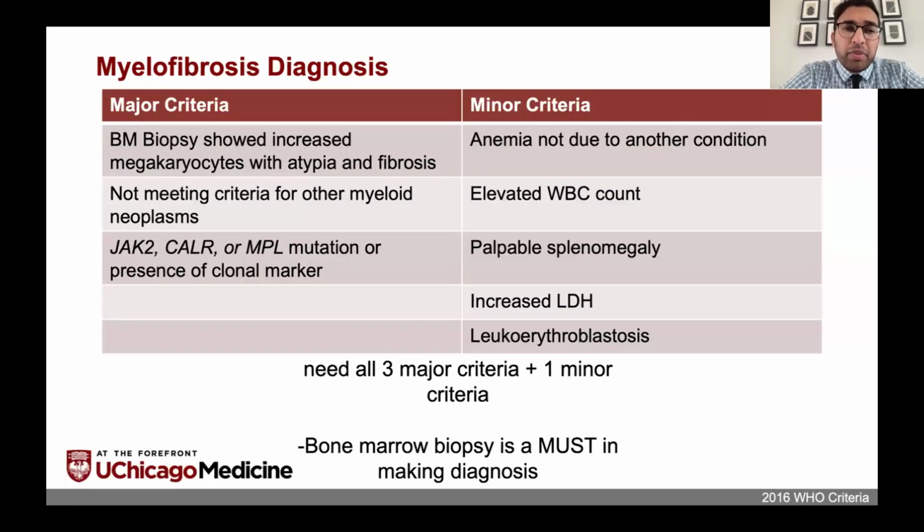I do want to spend a little bit of time talking about how we diagnose myelofibrosis, because honestly, the most critical part of many patients' journeys is arriving at the correct diagnosis, which can then allow for the appropriate treatment plan to be formulated. It is absolutely essential to get a bone marrow biopsy as part of the diagnosis.